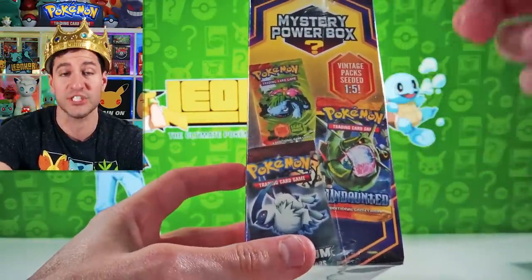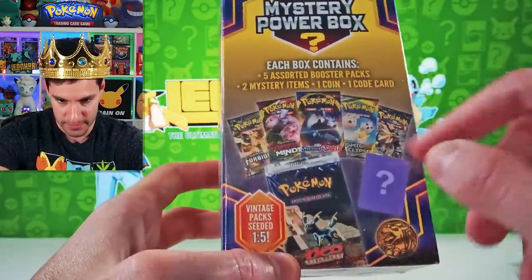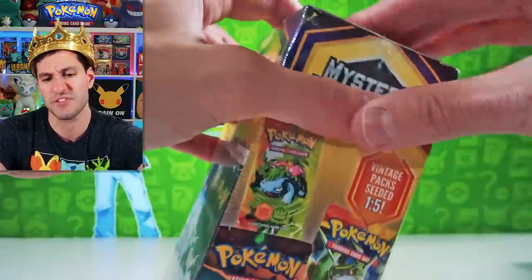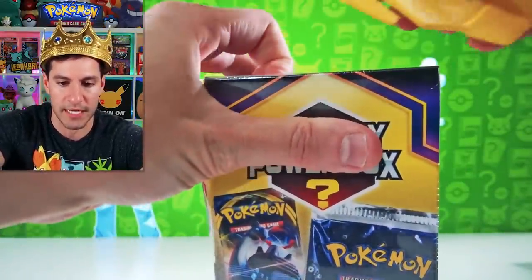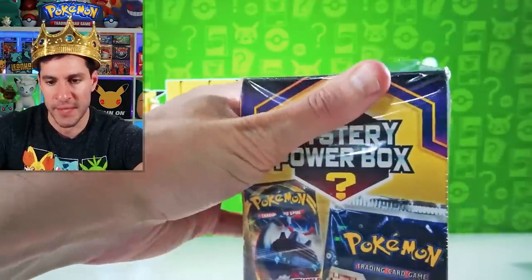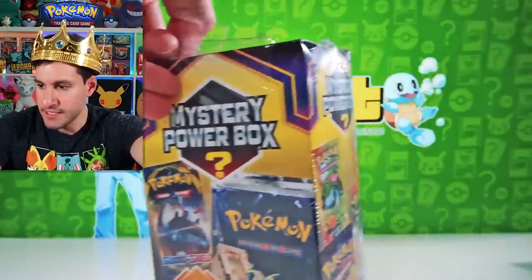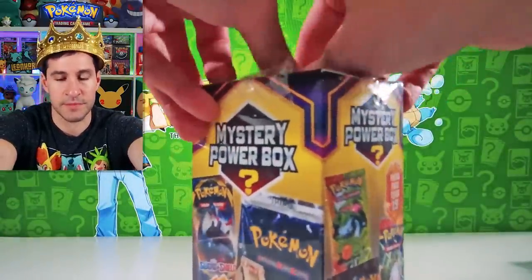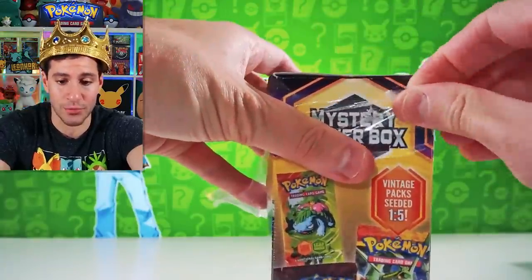All right, so vintage packs, 1 out of 5. Charizard coin, get those packs. So 5 booster packs, 2 mystery items. All right, we've seen this shenanigans before, mystery power box. But you know, it's crazy just to think throughout the years how many of these have been released. I've never seen anybody pull anything good from these mystery power cubes. But maybe we will today at some point.